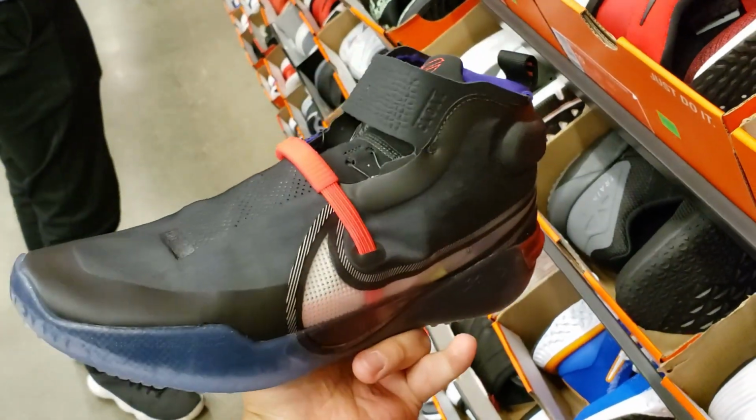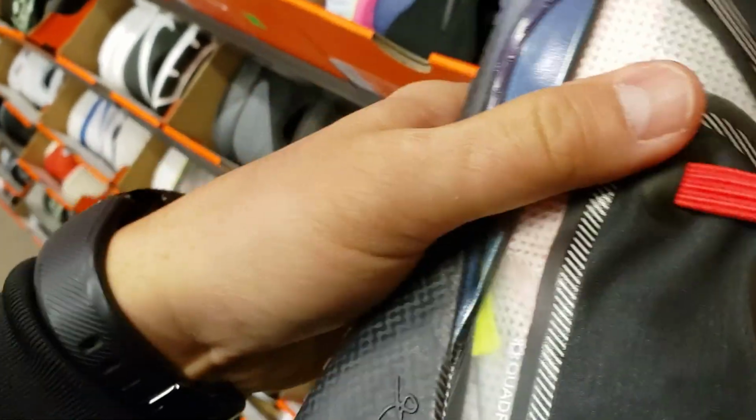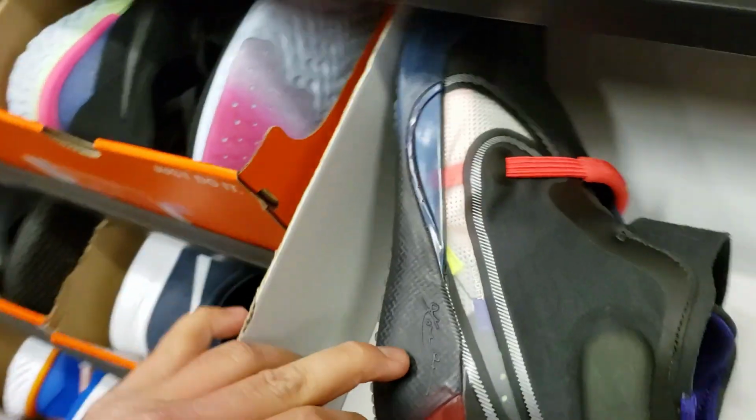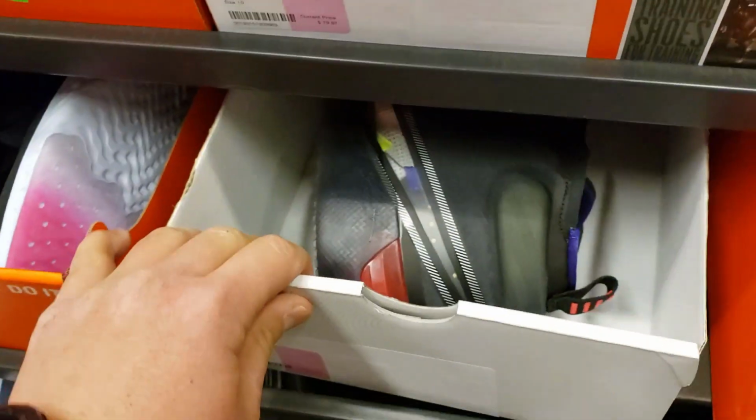Look pretty dope. I do like the black with the hint of a red and the bluish and purplish outsole. Kind of cool. Going for retail. Get 20% off. 200.